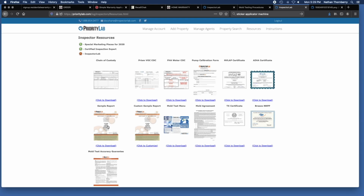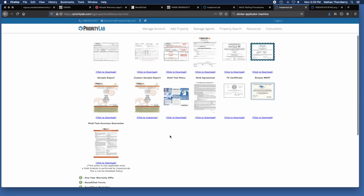If you'd like a sample report or a customized sample report with your logo on it to share with clients, you can do that. You can see our certificates, all of our accreditations, everything's right here, a pump calibration form, etc. All of it's right here, along with a mold agreement, which you're welcome to use as an InspectorLab client.